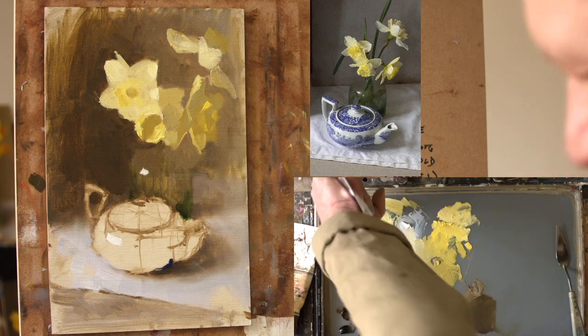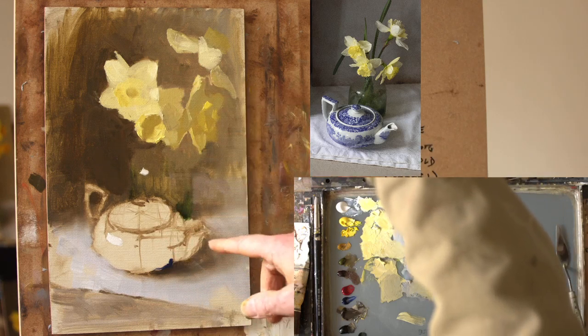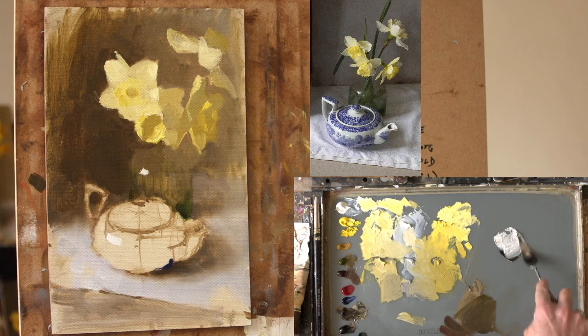So the teapot itself, the light parts of the teapot are very, very close to neutral. And for the light, I'm thinking not so much about what value it actually is and what value it appears. I'm thinking about what value I need it to be in here. So I need the light part of the teapot to be a lower value than this, right? So that highlight stands out. And it's pretty much a neutral. And thankfully, being a Munsell kind of guy, I can mix neutrals very easily because I've done a lot of it.